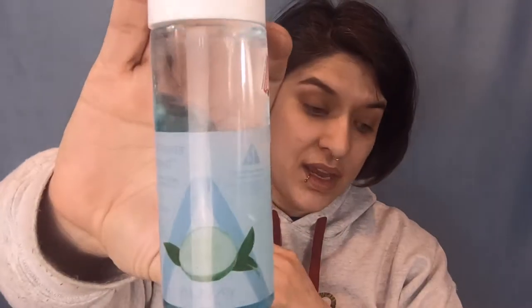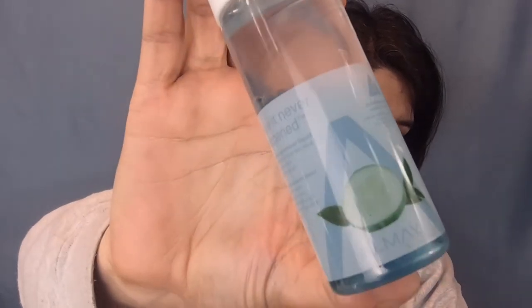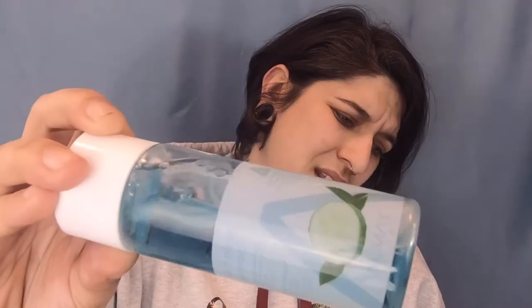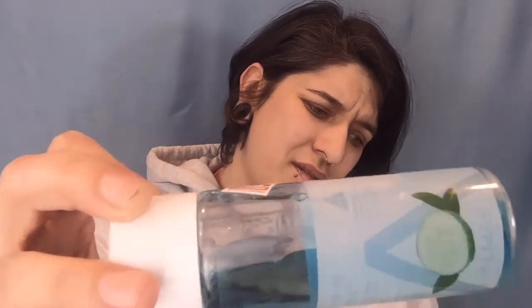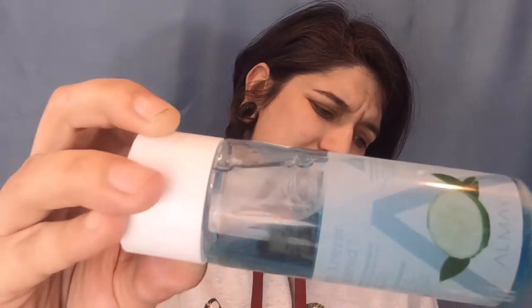Wipe It Never Happened. This is an eye makeup remover liquid from Almay. It's got cucumber on it, so I'm assuming it's gonna be cucumber-y. It's got that like oil layer. And then the blue layer, I don't know if you guys can see. I generally like removers like this. It doesn't ever dry me out or make me feel greasy or oily, so I'm actually really excited to try this one.